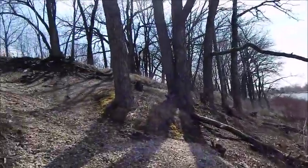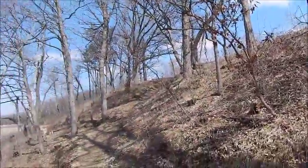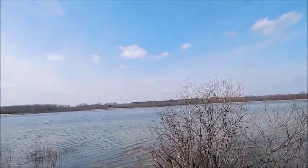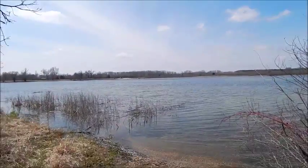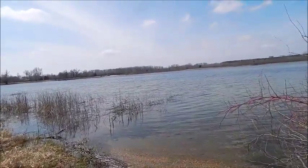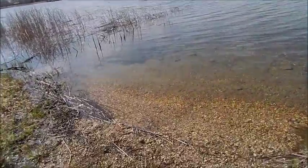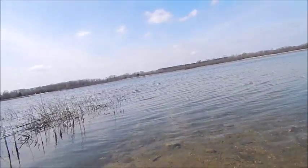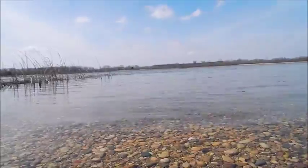I think that's the trail leading up to the campsite next door to 380. That's where I came down. I'm gonna get up to the water here so you guys can see how crystal clear this is. It's amazing. Looks like somebody had a little fire here at one time. Incredible.